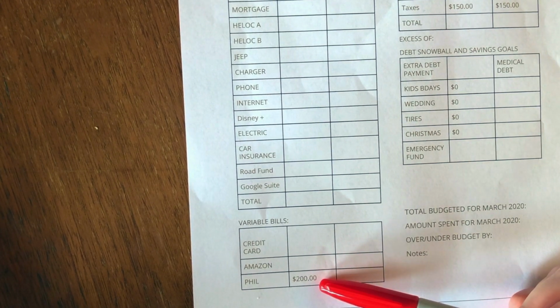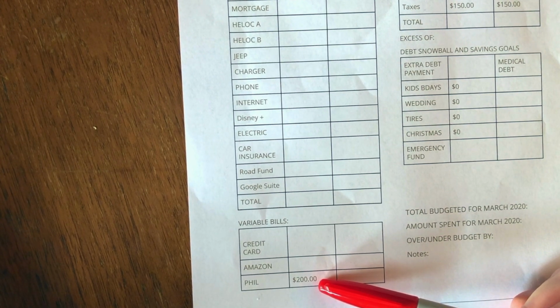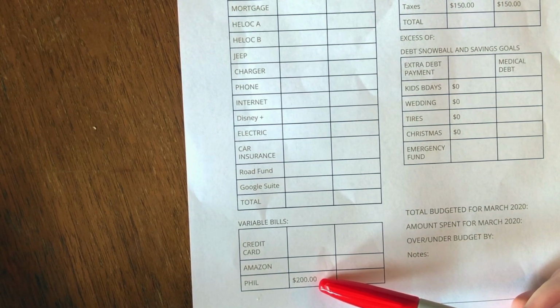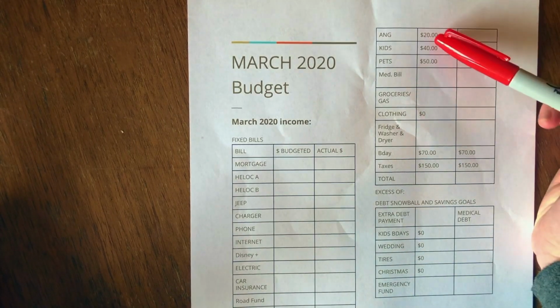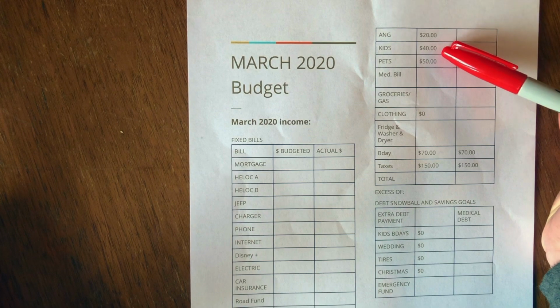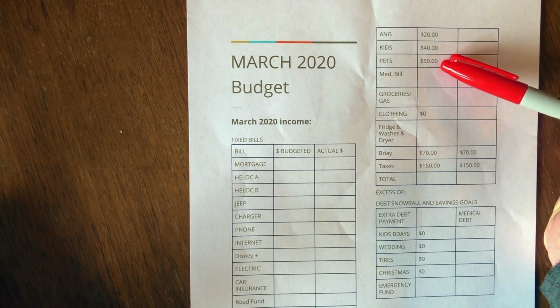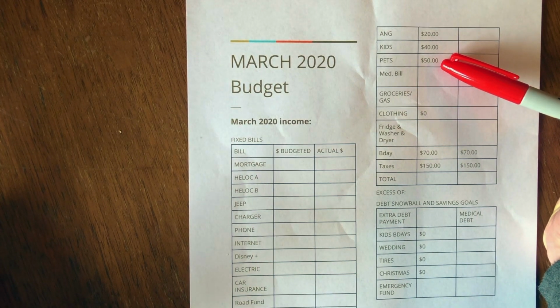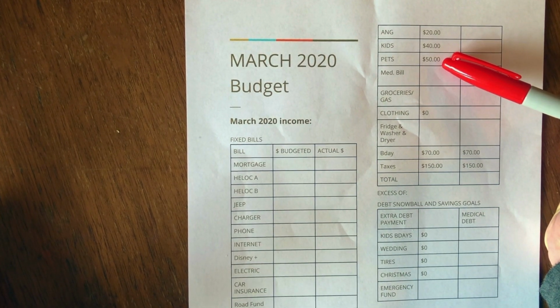Next, Phil gets $200 for his allowance. I already did a whole video explaining his allowance and my allowance, so I will link that here if you're interested in watching that. I get $20 this month. The kids get $40 in their envelope this month, and the pets get $50 because both of them are in desperate need of shots for this summer, and I want to start saving up for that now.